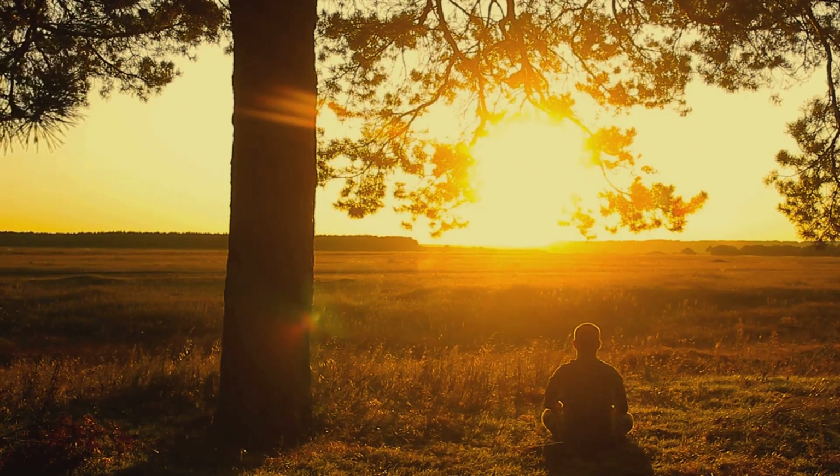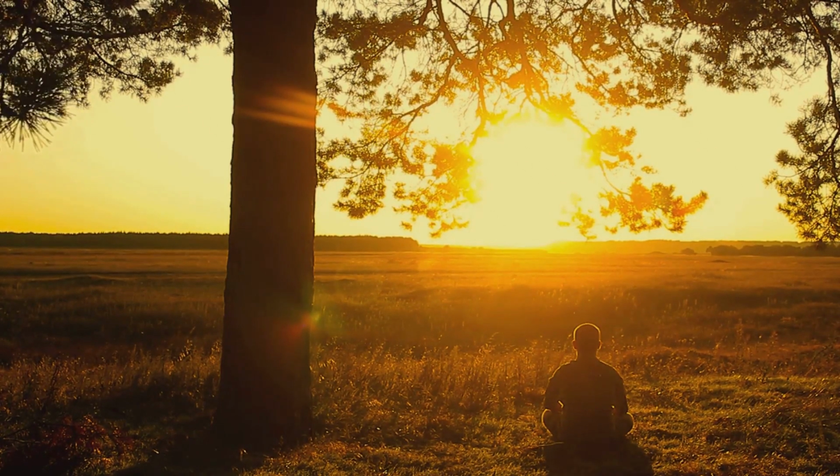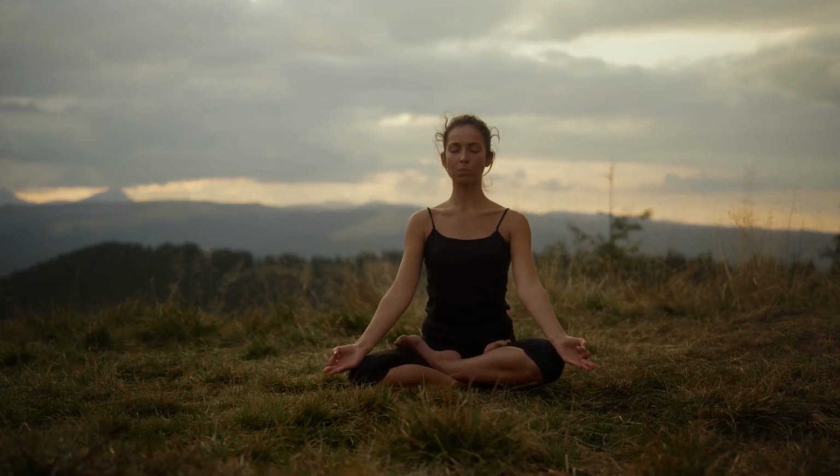Deep breathing is another powerful technique. It can help you slow down your thoughts, relax your body, and bring your attention back to the present. Try inhaling deeply for a count of 4, holding your breath for a count of 7, and exhaling for a count of 8.